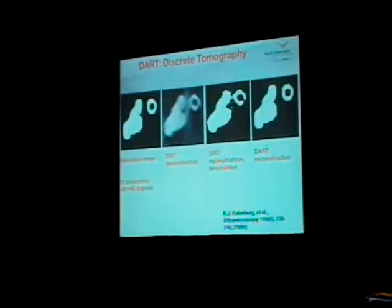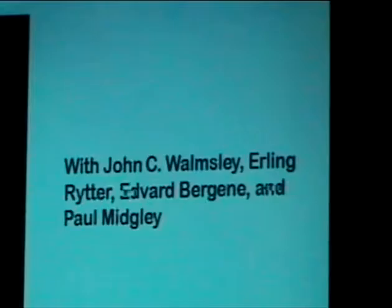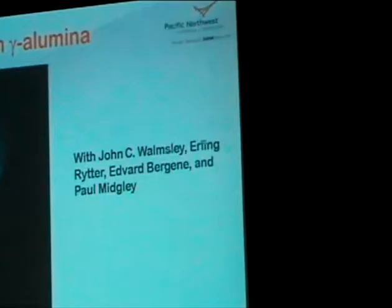Okay, so I'm going to start with the work that we did, the experiments we must have done back in 2005 when I was at Cambridge. Paul Midgley is the person I'm talking about who pioneered the method. And this is with John Walmsley, who came over to do the experiments with me, and Edward Anderson. We're just trying to figure out why he's not on the paper. He was also involved in the work, but I was just a mere postdoc at the time, so I don't know, and we can't remember.